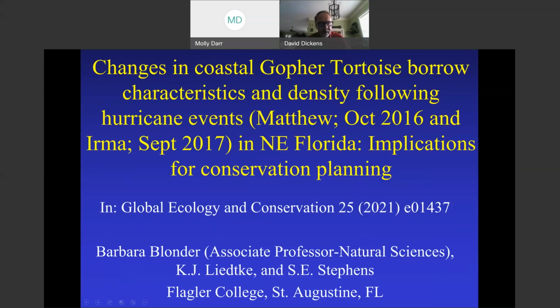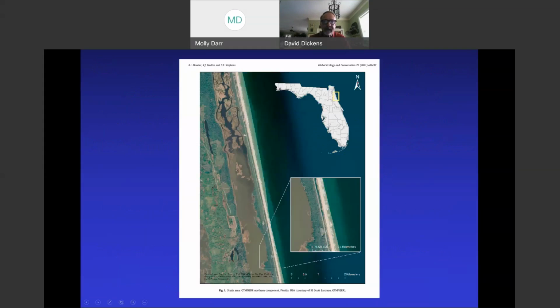I know Barbara Blonder. She's an associate professor in natural sciences. She's a relative of ours and a pretty good scientist. And this is a really interesting paper. Okay, the study area is situated right here near St. Augustine below Jacksonville. And she looked right on the dunes area.